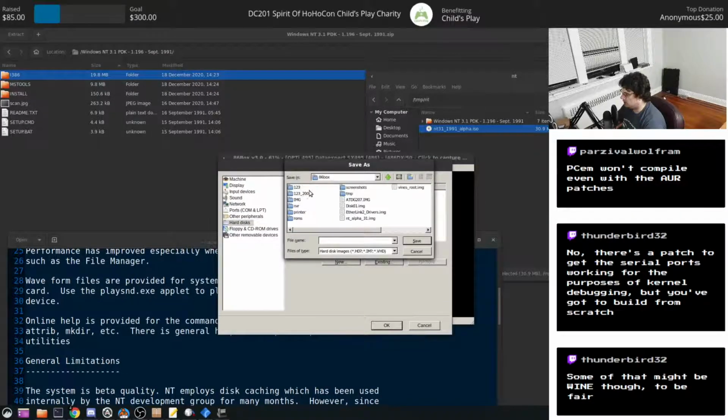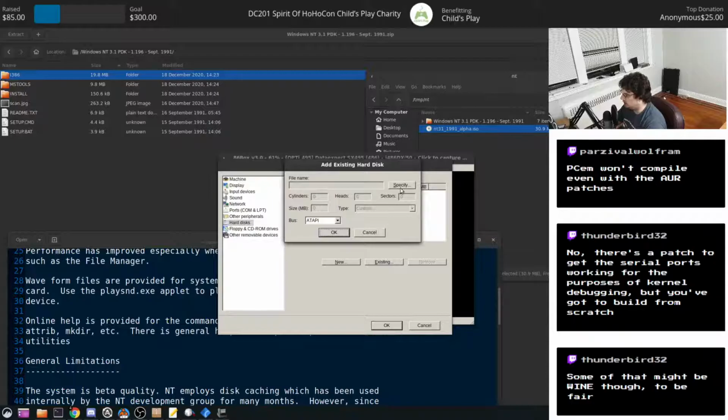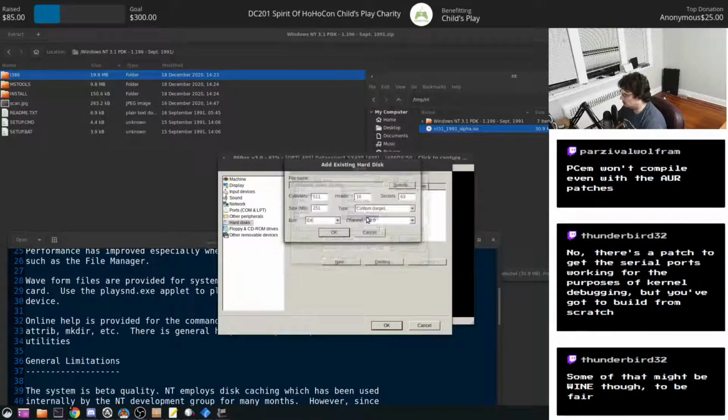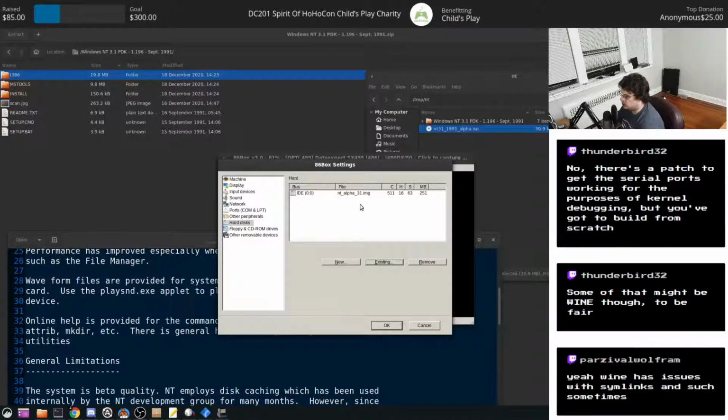Okay, so let's go to 86Box. NT Alpha. No, do an overwrite. We've already done this. We've already installed it. This is an IDE hard drive on channel 0:0. Okay, it's got the geometry. Okay, it didn't do it that time. Sometimes when you do this, the geometry doesn't show up correctly, which just drives me crazy.